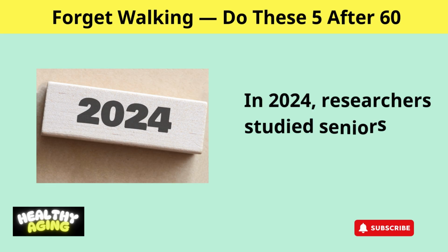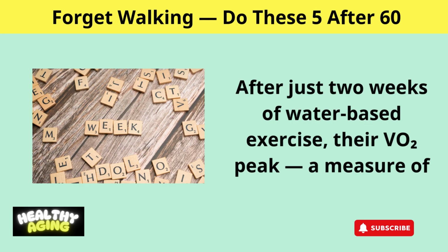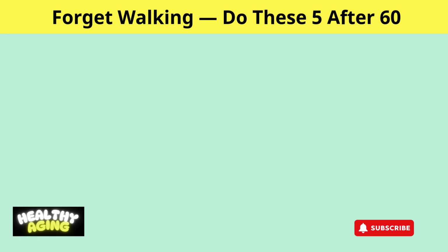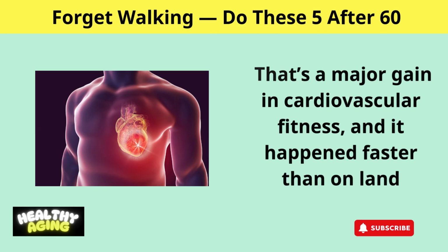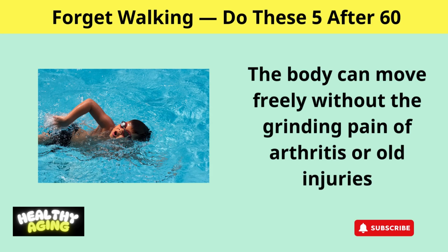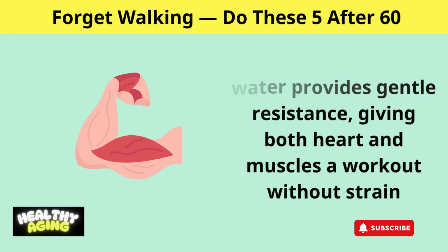In 2024, researchers studied seniors who trained in the pool. After just 2 weeks of water-based exercise, their VO2 peak, a measure of how much oxygen the body can use, jumped by 1.35 milliliters per kilogram per minute. That's a major gain in cardiovascular fitness, and it happened faster than on land. Why water? Because buoyancy takes pressure off the joints. The body can move freely without the grinding pain of arthritis or old injuries. At the same time, water provides gentle resistance, giving both heart and muscles a workout without strain.